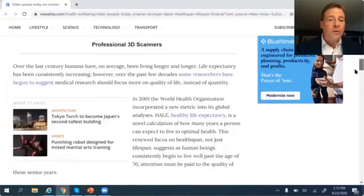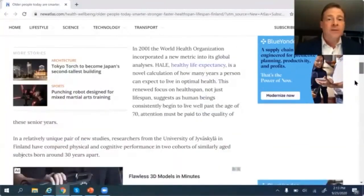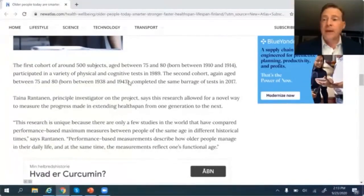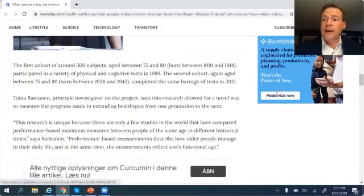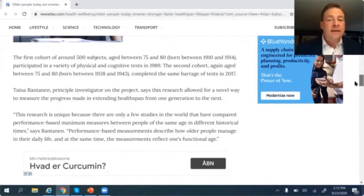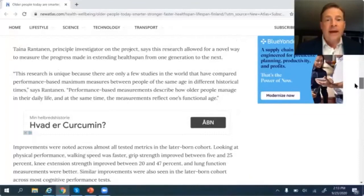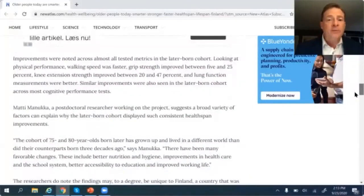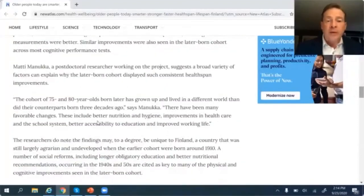But if you were to scroll through the study, you can see how they took a variety of physical and cognitive tests. And when they're looking at why it is that this older generation from back in the 1980s did not perform as well as people today, they get to some of these conclusions. They've been looking at things like better nutrition, hygiene, improved education, and improved quality of life, improved working life.